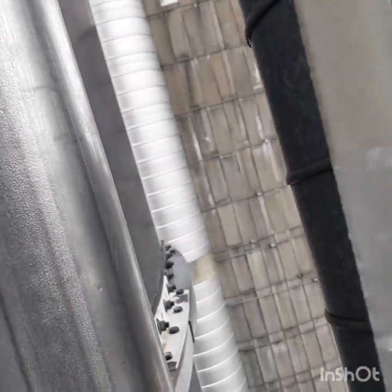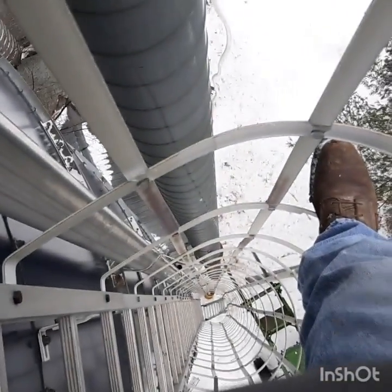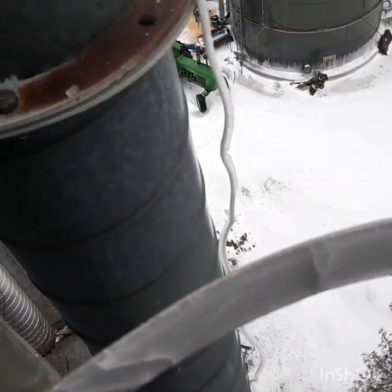That wind, if I get up that last 10 feet, boy, that wind is coming off the top. Look at the ice on everything. It just, boom.